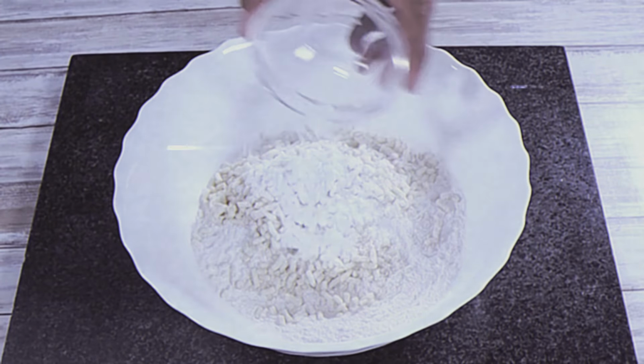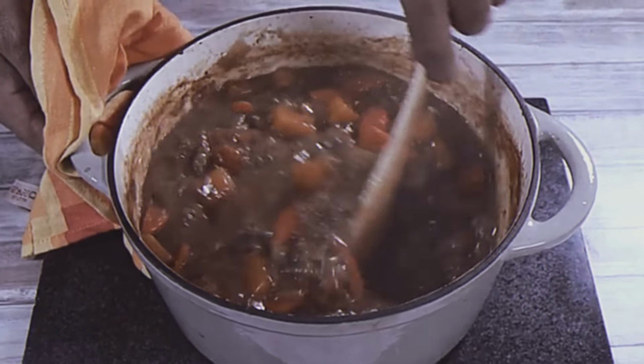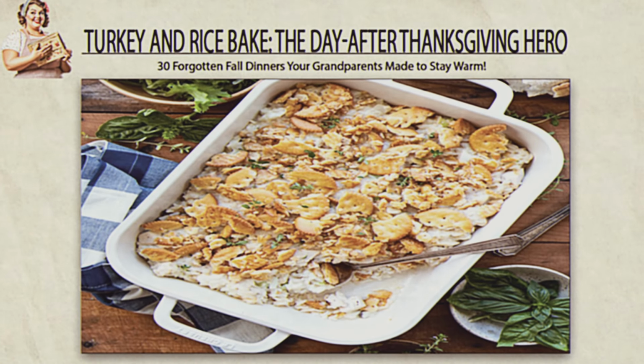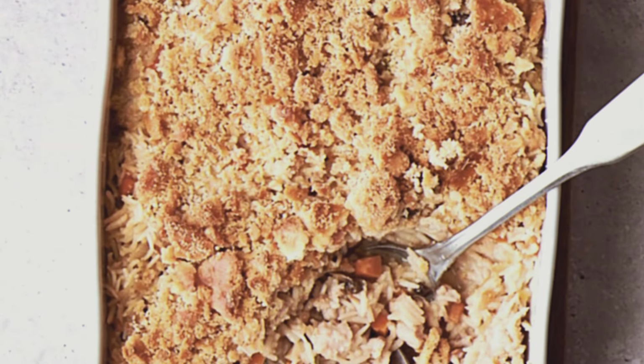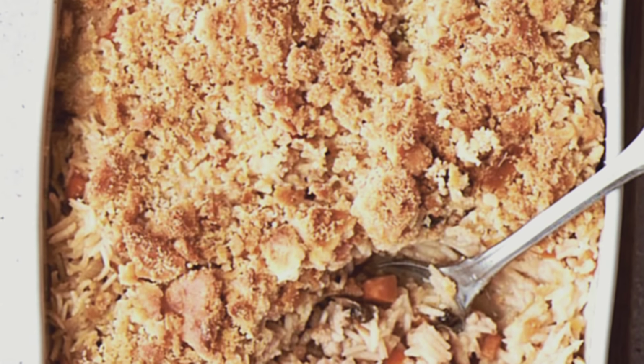In a world that prizes speed, this dish insists on patience and rewards it with the kind of flavor that can't be rushed. Turkey and rice bake, the day after Thanksgiving. Hero, if necessity is the mother of invention, then the turkey and rice bake is her proudest child.